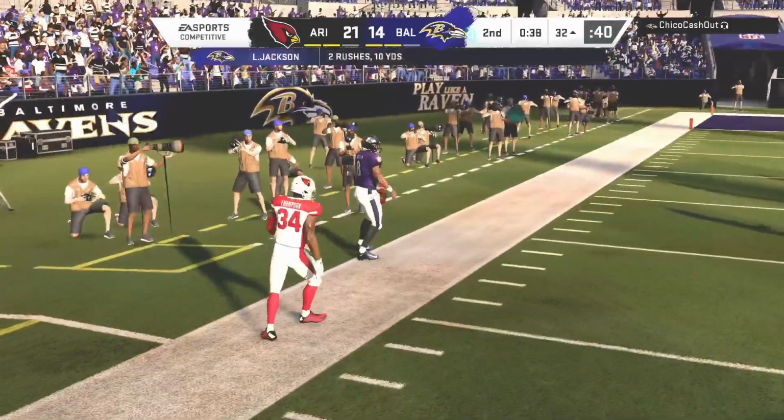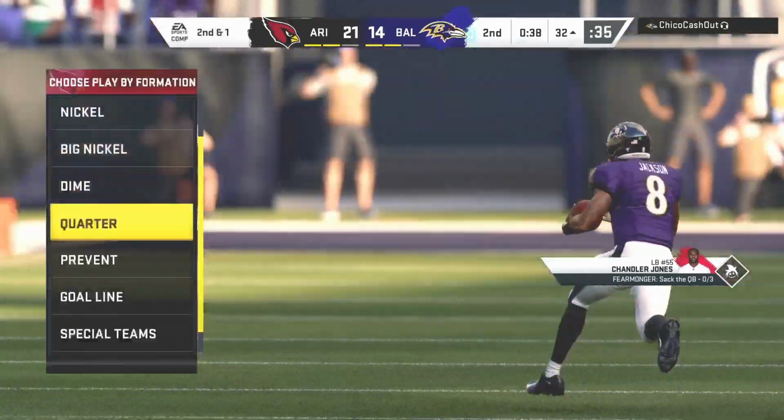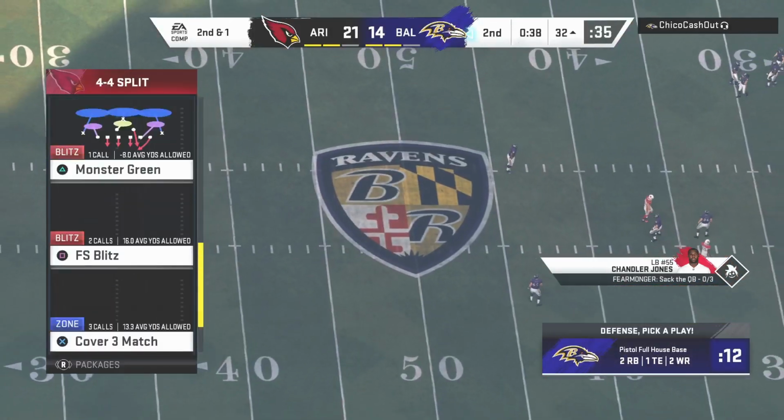And he gets it down a yard or two shy of the 30 before he's out of bounds. 9 yards on the first down. Keeper, and it's 2nd and 1. A gain of 9 brings up 2nd and 1.